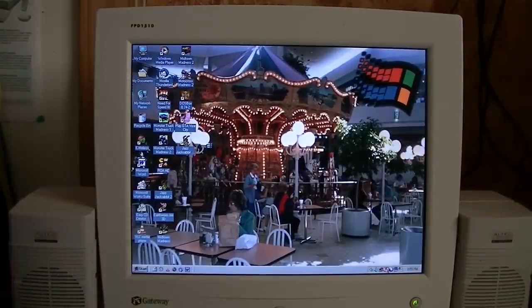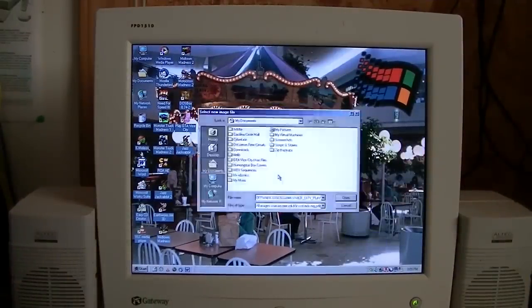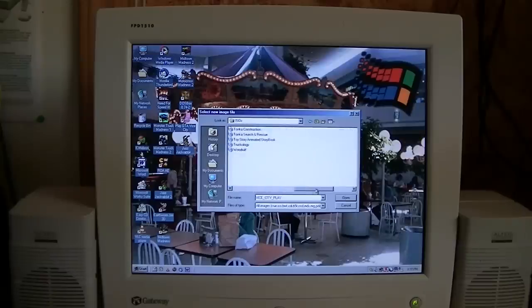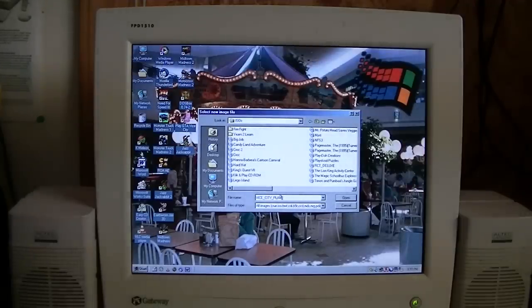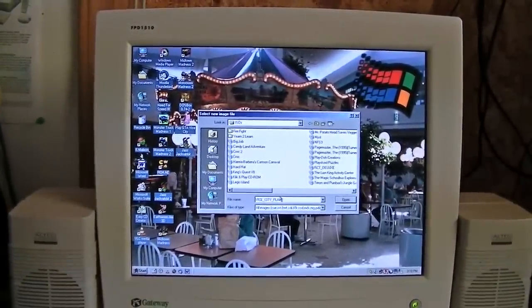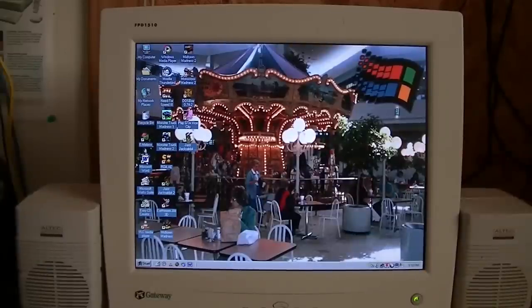Okay, I've also got Daemon Tools installed on here. So we'll load our disk image. And I don't have it on here. I need to prepare for these videos better, you know? Okay, let's give this a try here.